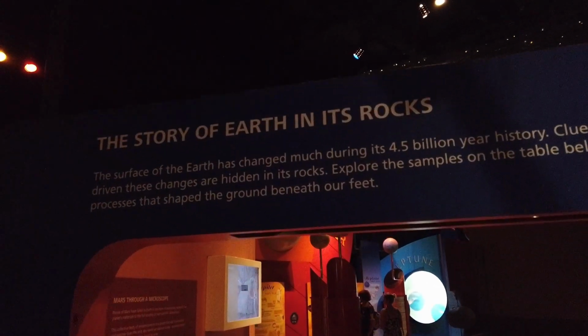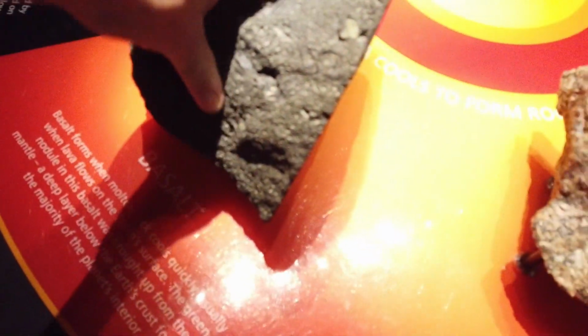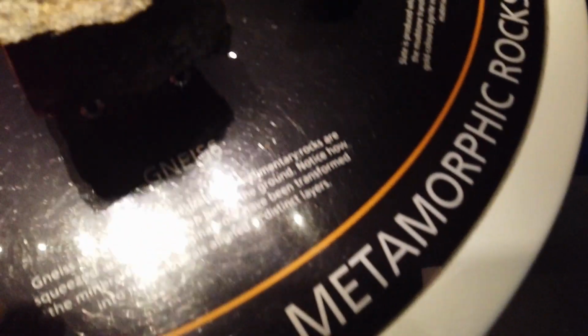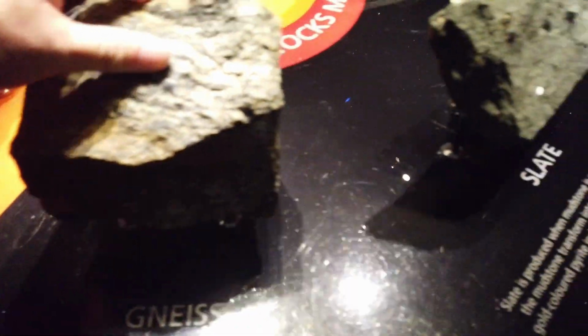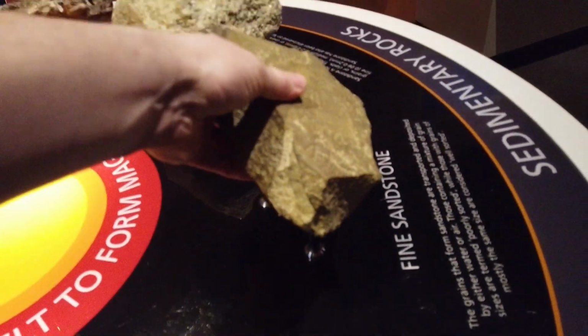The story of Earth and its rocks. Igneous rocks. Basalt. Granite. You see the writing? Pressure and heat. Metamorphic. I'm going to try and pronounce that. Gneiss, I guess. Slate. Pressure and heat. Erosion. Mud. Oh, that's quite soft. Mudstone. Fine sandstone.